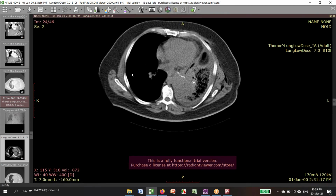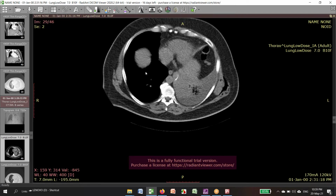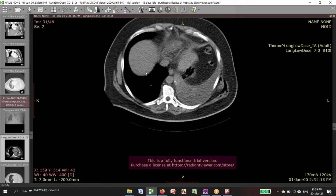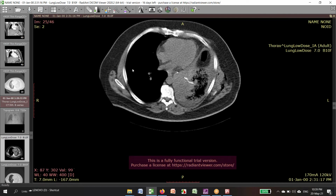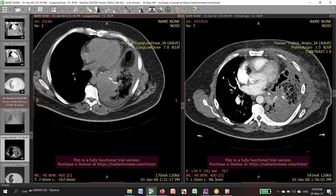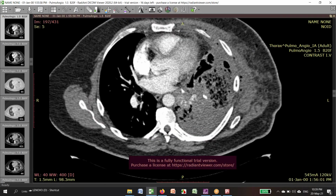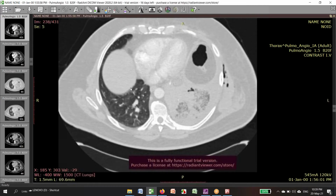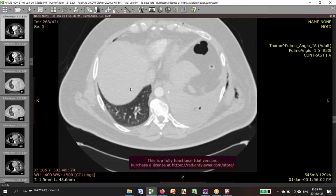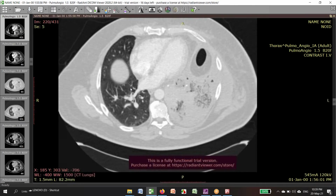So this is the appearance, and also we see that there are clips in the area of the left inferior pulmonary vein. So this raises the possibility of a venous infarction, and then a CT with IV contrast was ordered. So I think that also in the lung window we see an appearance that I think is compatible with a bird's nest sign.